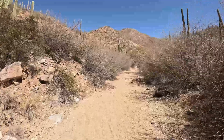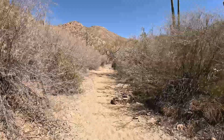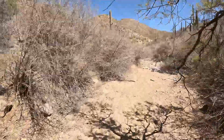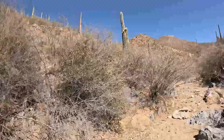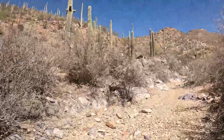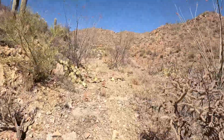So I got to figure out how to get out of this creek bed right here. I don't want to hike in there. That's usually where you find snakes. Surprised I haven't seen one yet. Not too hot of a day. Okay, I think we're gonna actually go through here. Well, there it is.